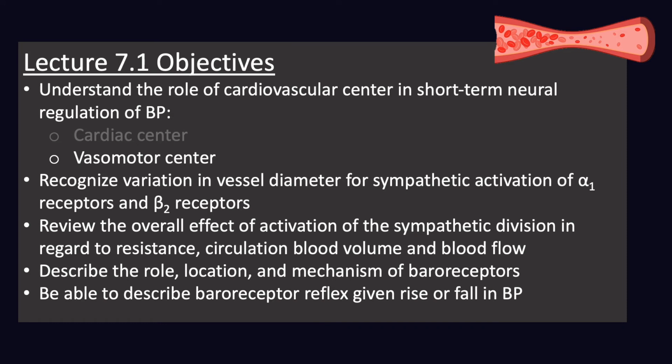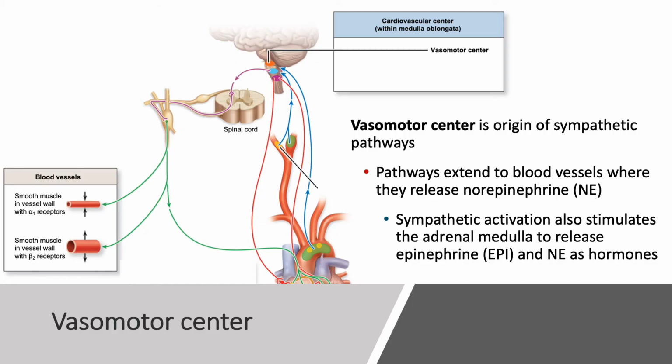We'll now switch from the cardiac center to the vasomotor center. Back within this cardiovascular center, we have the vasomotor center, and this sits superior to the cardiac center that we just finished up with. And the vasomotor center is the origin of sympathetic pathways. So now we can follow this purple line here, this short preganglionic sympathetic fiber, and then we have these long sympathetic postganglionic fibers. And these lead to our blood vessels where they're going to release norepinephrine.